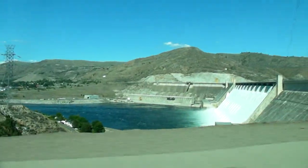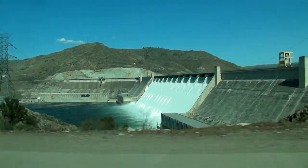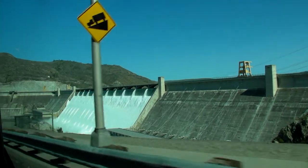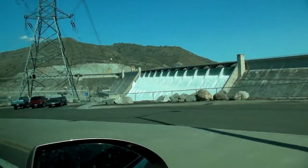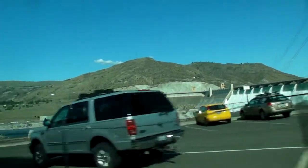Oh yeah, that's the dam. Quite a dam. Video won't do it justice. I don't know how tall it is. It's got to be like over 500 feet tall. It's a nice lookout area over here.